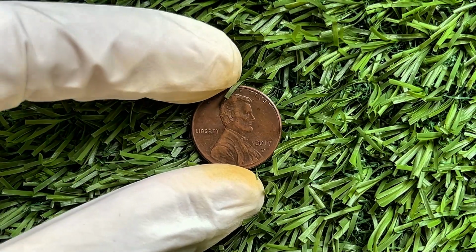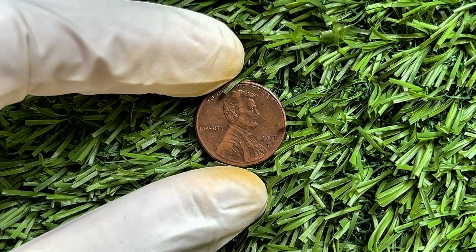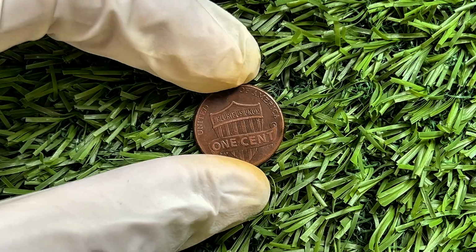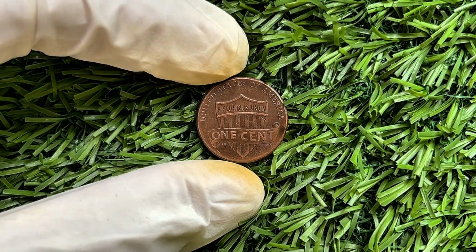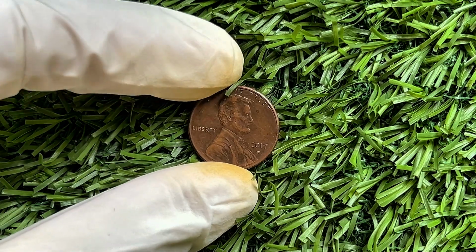Yep, you heard that right, a single penny, worth more than most people's cars. Now, before you start rummaging through your change jar like a squirrel on a caffeine binge, let me walk you through why this penny is worth so much and how you can spot one. Stick around till the end, and I'll share a little story of how I almost threw one of these away. Yeah, talk about a close call. Okay, let's get into it.